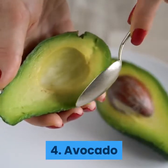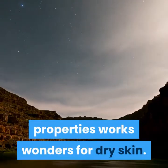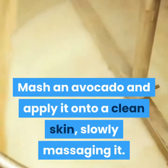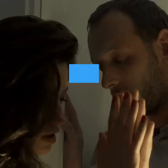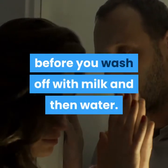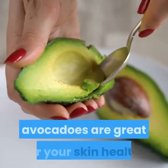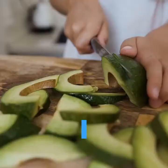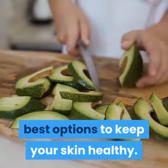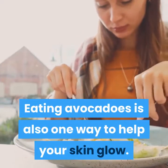4. Avocado. The healthy fruit with aphrodisiac properties works wonders for dry skin. Mash an avocado and apply it onto a clean skin, slowly massaging it. Leave it on for a minimum of 15 minutes before you wash off with milk and then water. Full of healthy fats, vitamins and antioxidants, avocados are great for your skin health. Using avocado oil is also one of the best options to keep your skin healthy. Eating avocados is also one way to help your skin glow.